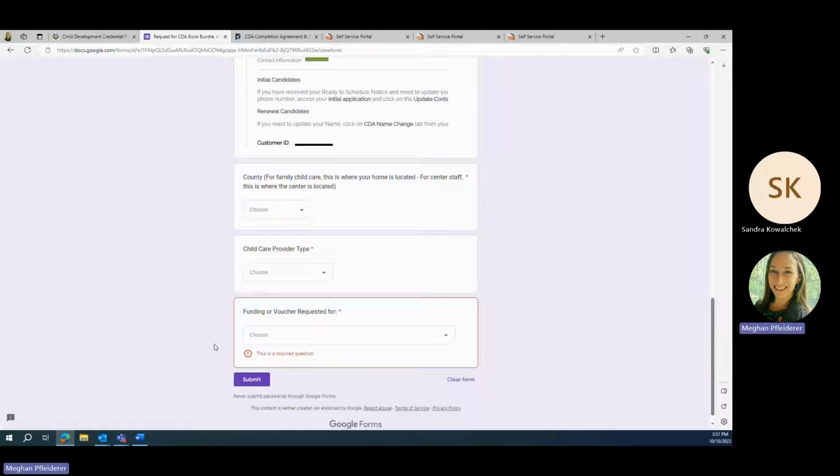So you submit this form, and what that will also do is prompt Maryland Family Network, when you're approved for training, to also issue vouchers for textbooks. I'm going to get out of this screen.